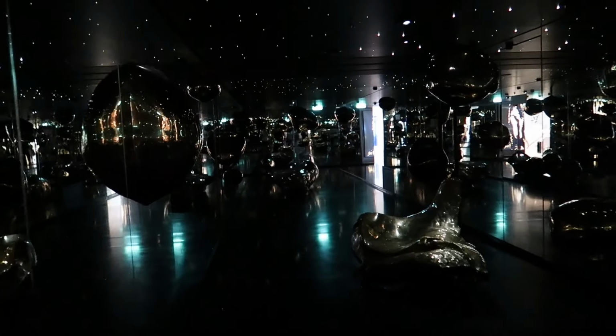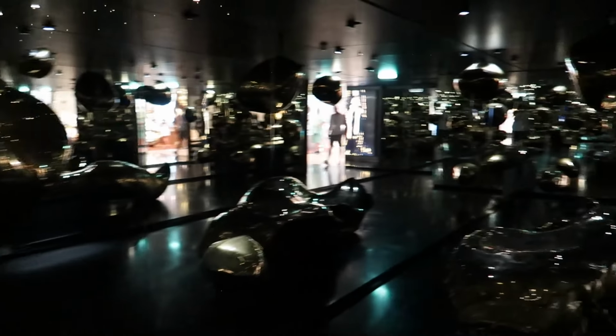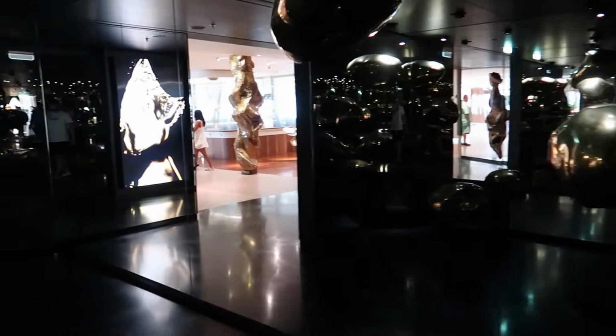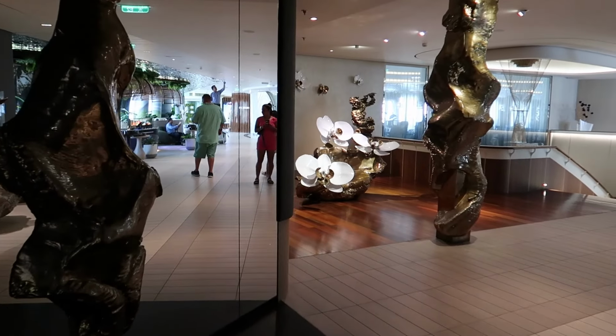I really don't know how to describe this room. It's just so ethereal. There's lighting, there's sound, there's mirrors. A really cool display of art. And it just connects us into the back of the ship here.